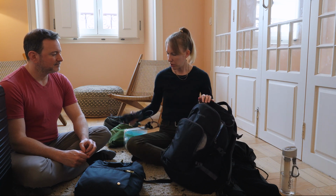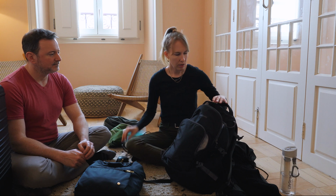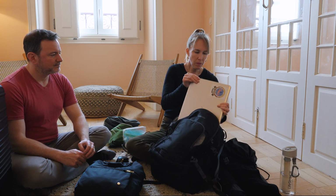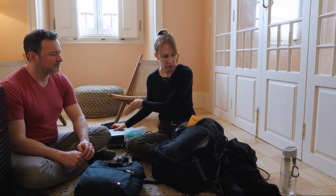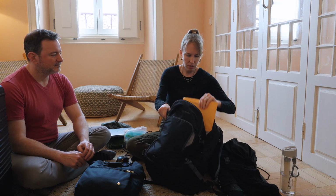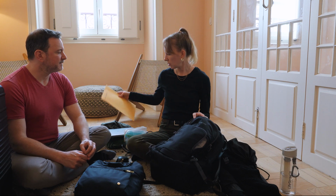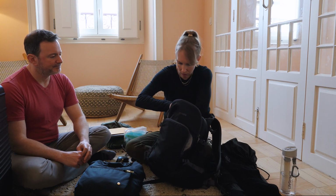Got my laptop charger and my mouse. And then a computer, since we work online. And then this is all of our travel documents. We try to have some things printed out, just in case. And I think that's it.